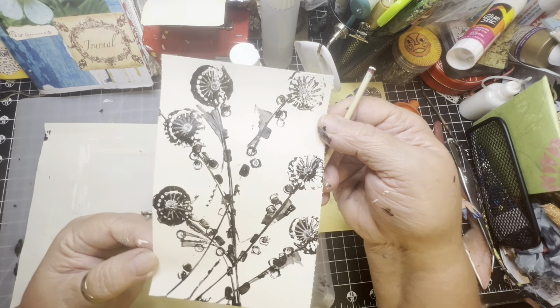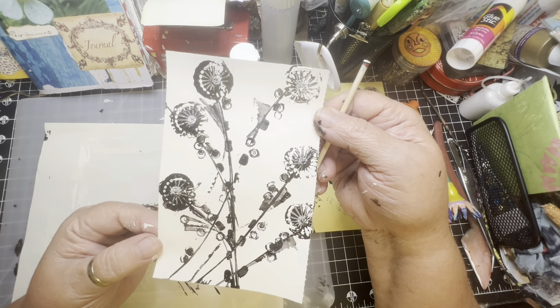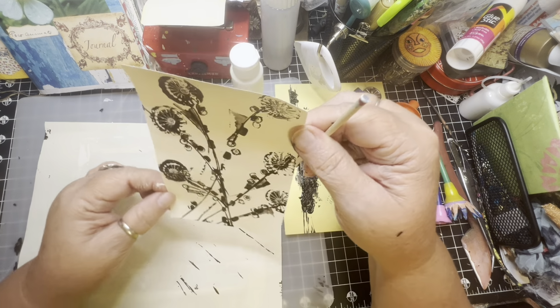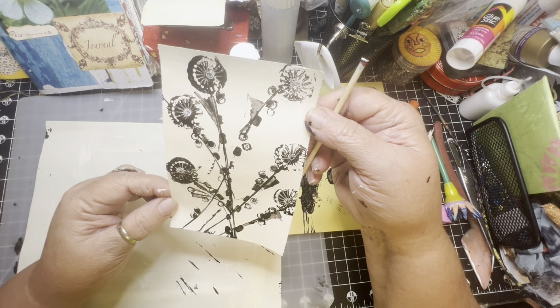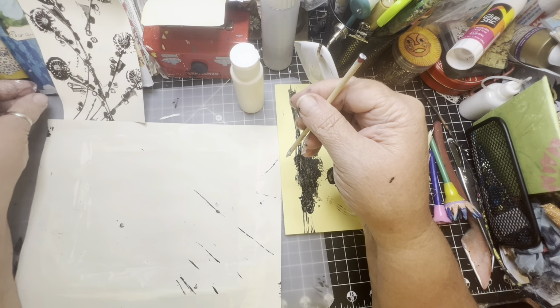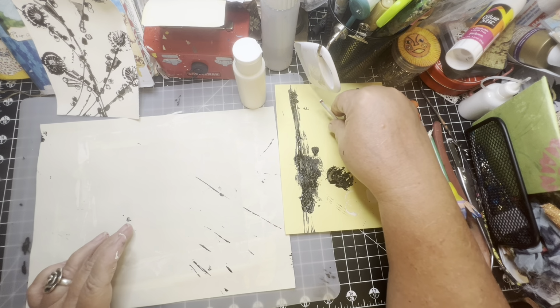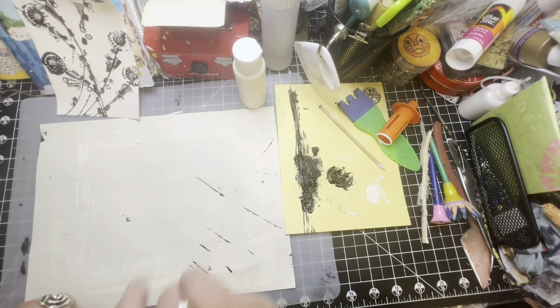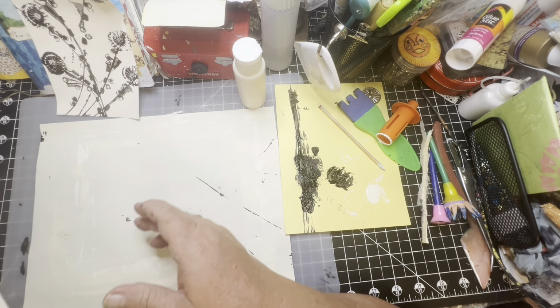Anybody else have any critique? Be kind, but please put it down in the comments if there is something that you can see that I'm not seeing that you would want to change on the next one. Of course, I won't be able to hear you. I won't be able to see it until later, but that's okay. That's how we all learn, right? Maybe you'll think of something and I'll say, oh, I should have thought of that.